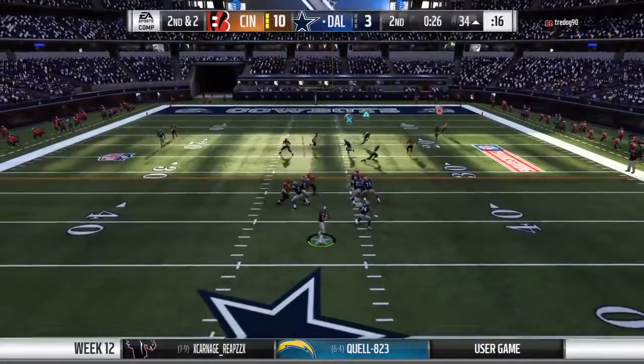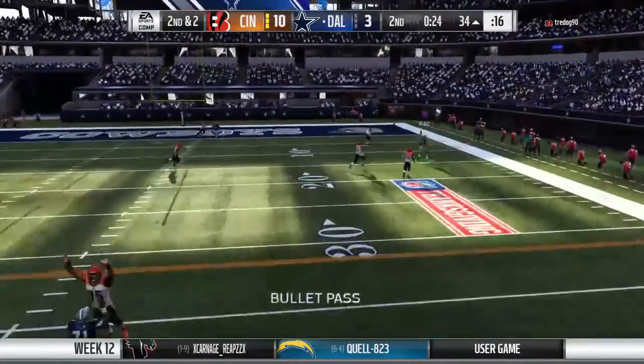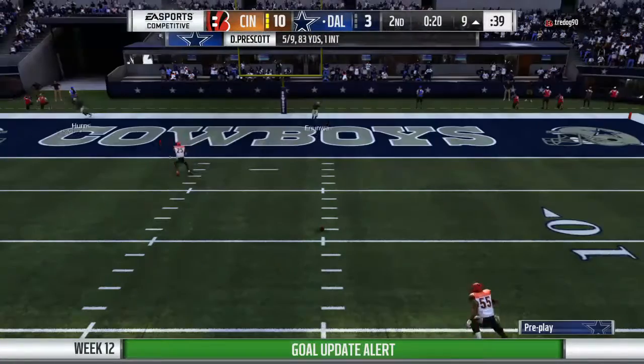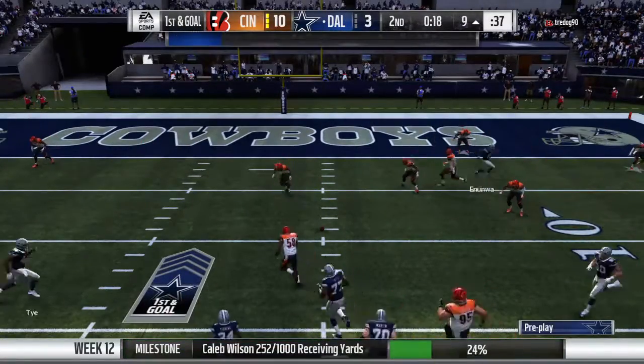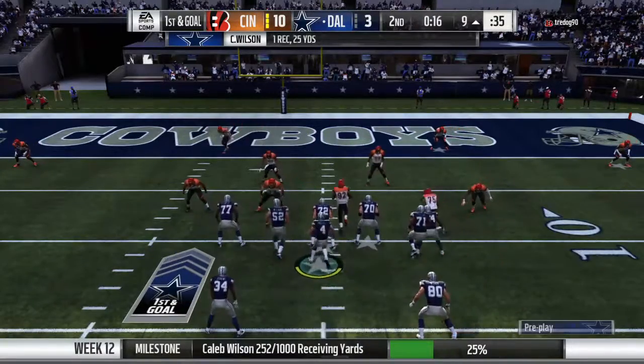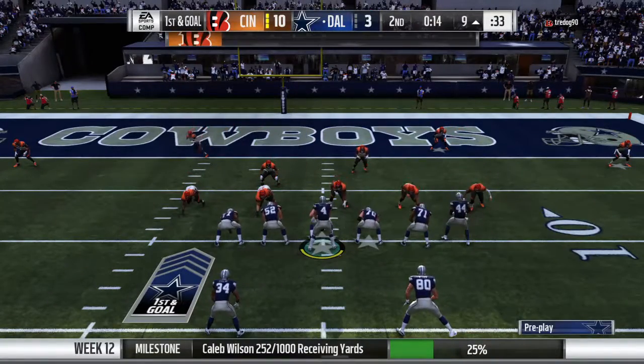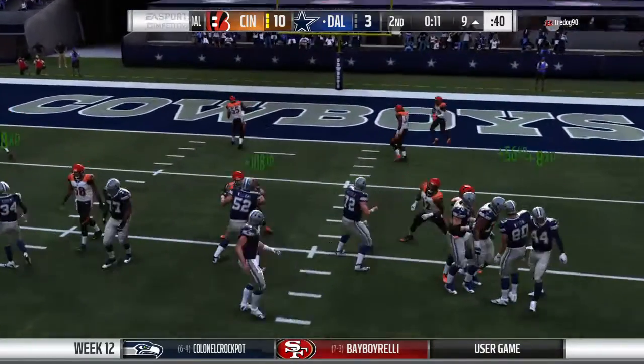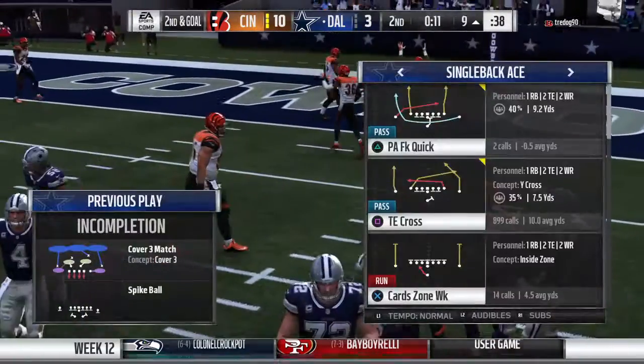Second down, Prescott. This will be caught inside the 10. A really nice gain of 25 yards. First down now, but the clock continues to move. And now the clock will stop as he's able to get up and spike it here.